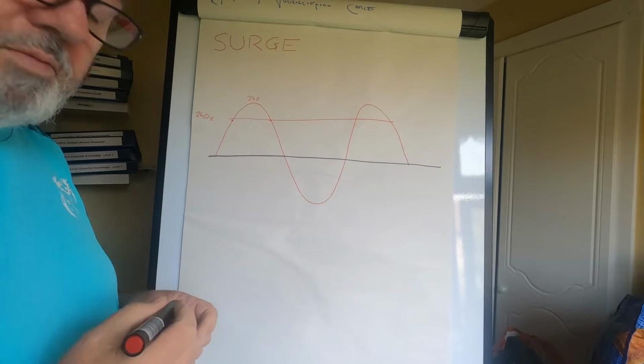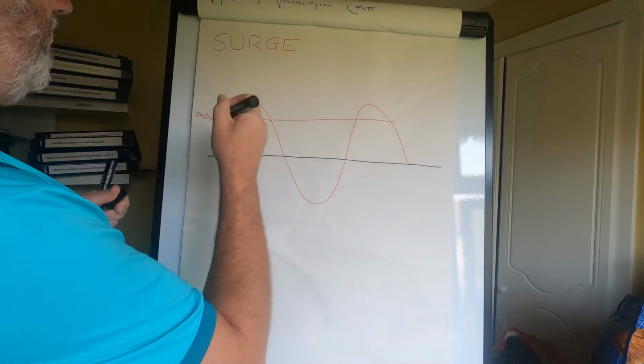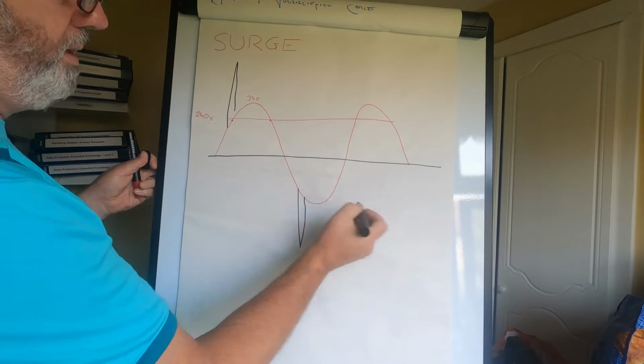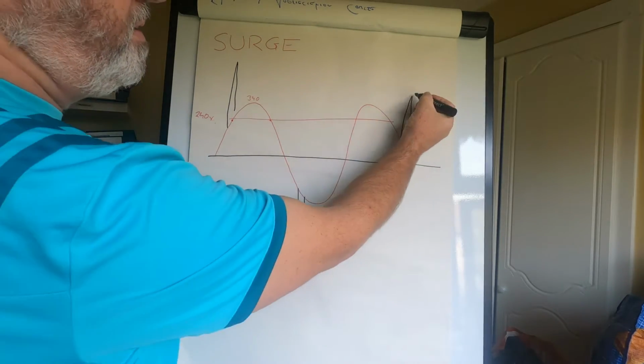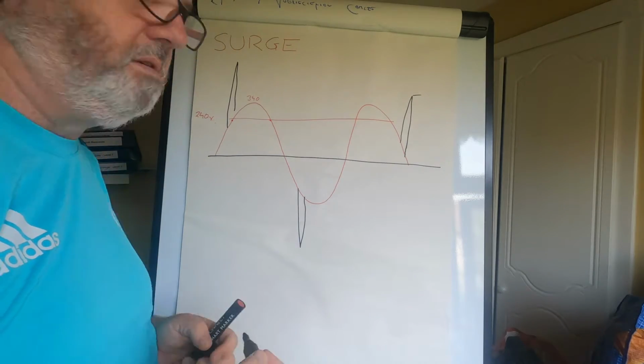Now, if we were to look at one of these transient voltages coming in, it would appear something like this. It would be a massive spike. Could be here, could be here, could be here. And remember, these spikes could be anything in the region of thousands of volts. So in the world of electricity, a surge is defined as a transient voltage that's induced in a circuit for a very short period of time.